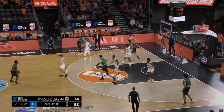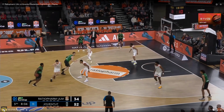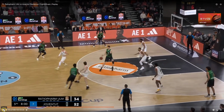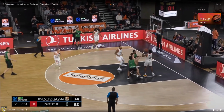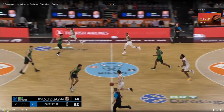Nunez actually puts a good defensive rep out on tape. He closes the space under control, fights over this screen here, bodies up the offensive player. That was a really good defensive rep, but we're going to run this rep all the way through because then on offense, he's going to have a not so nice rep.